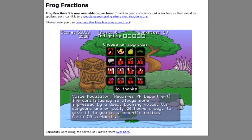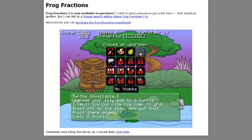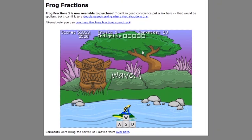So, upgrades, upgrades, upgrades, upgrades. I think I'll go for... I do have 6 fruit. And 13 Zorkmids. And look at my score, 52,823 25/20. Incredible. I think I want to get the turtle. I can upgrade my lily pad to a turtle friend. You could ride him over to grab fruit off to the side. Who put that fruit there anyway? Yeah, I like more mobility. Let's go. See, look what I can do now.